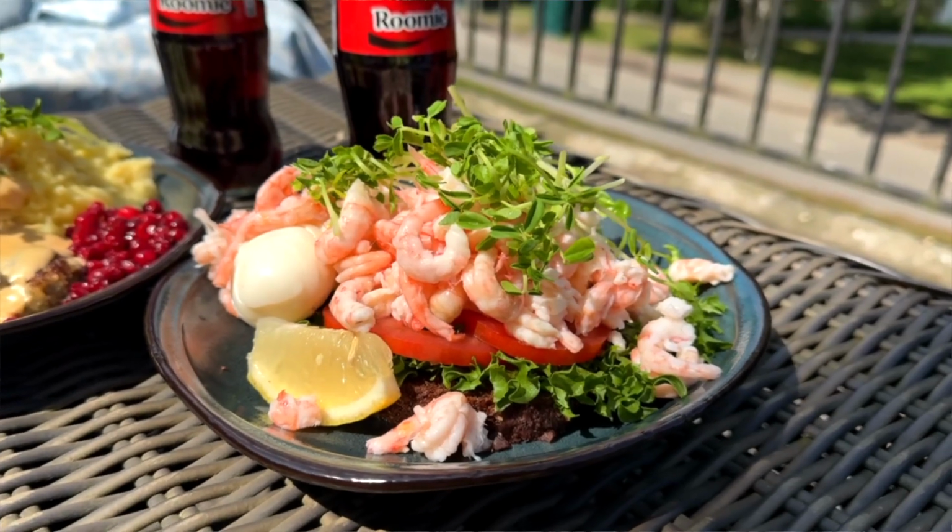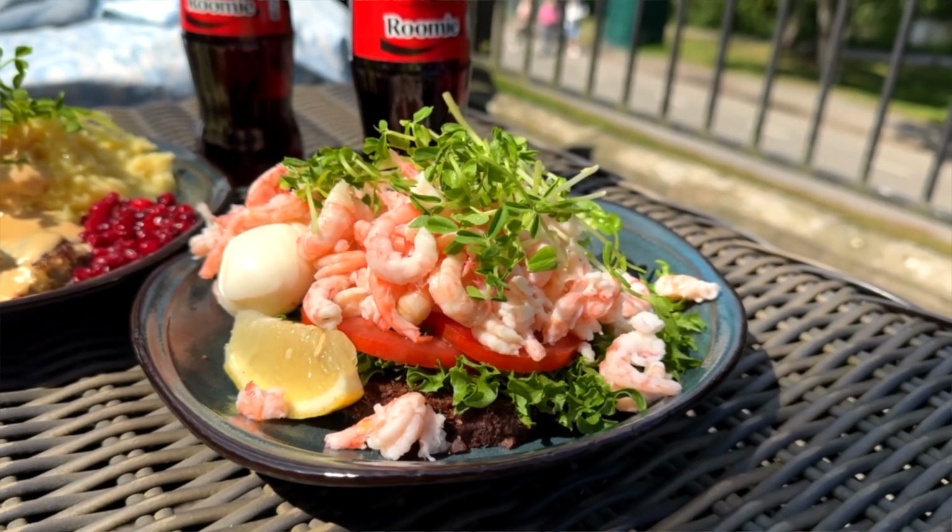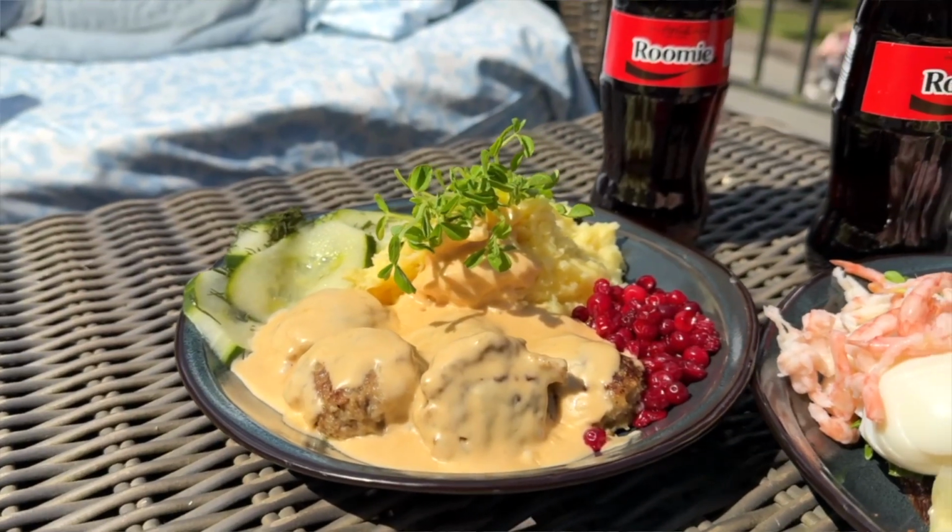We just made it to Flickorna Helins, which is a very classic Swedish cafe. We're going to Skansen later, which is Sweden's largest open-air museum, and that is perfect for a summer day. But first, we're here eating lunch, and we got a classic Swedish shrimp sandwich, which is one of my favorite things about Sweden. And then my fiance got his Swedish meatballs, very classic dish, also super delicious.